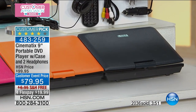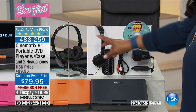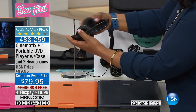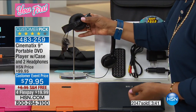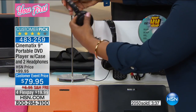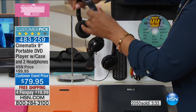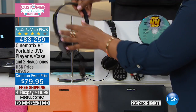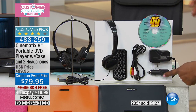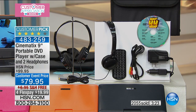And when I mentioned just in accessories, take a look at all that we're giving you. You get two of the headphones. They even fold up, so they're great for traveling. And they're padded, very plush, very cushy headphones. Very comfortable, and they're adjustable, which is really nice. And then you've got the remote that we showed you. We include the AV cables. You're going to be able to charge it while you're in the car. And then you get the case, and the case converts to your headrest.